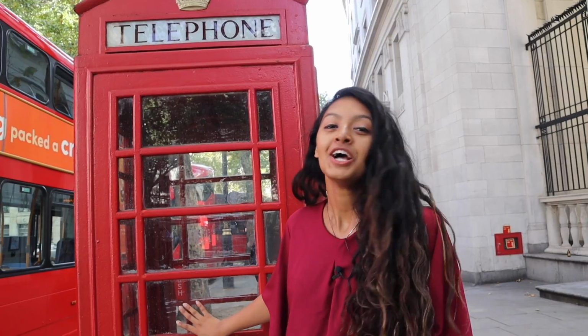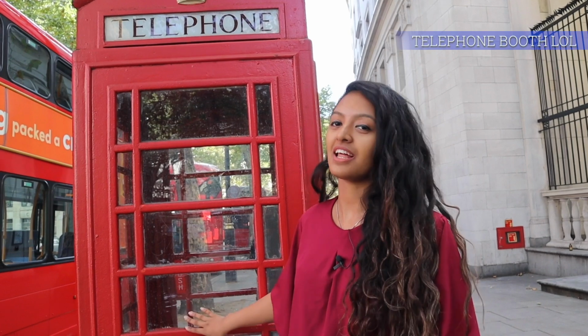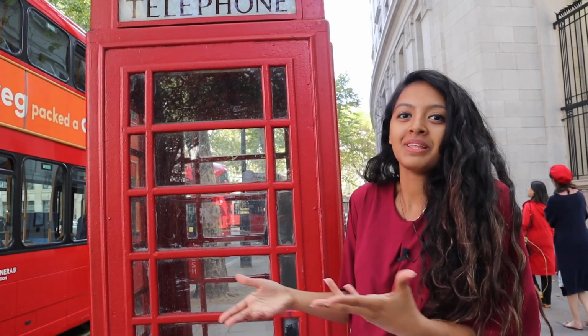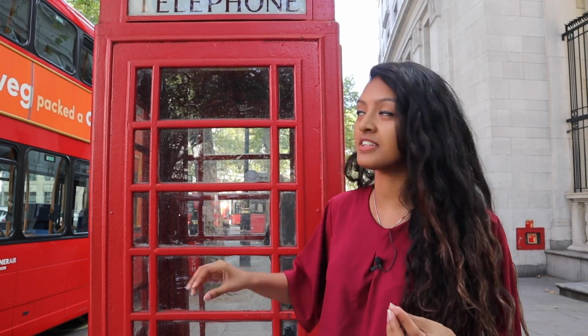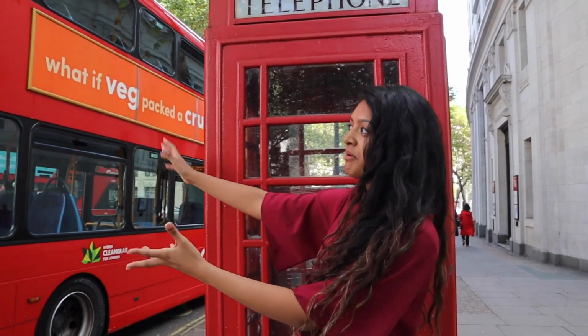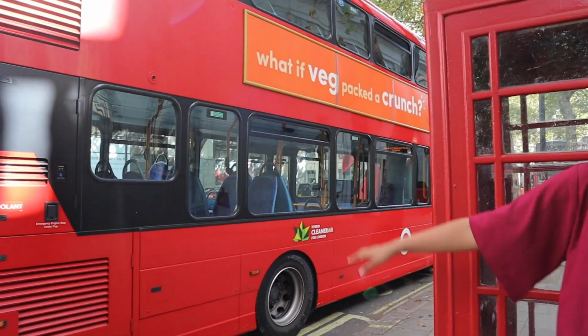Let's go for that. So I'm literally standing in front of the famous London telephone booth. There's nothing else that you can do with it except pose and take pictures, but it looks really iconic and it is quite a symbol of London. So this is the London telephone booth. And then we also have really typical London buses. So this is it.